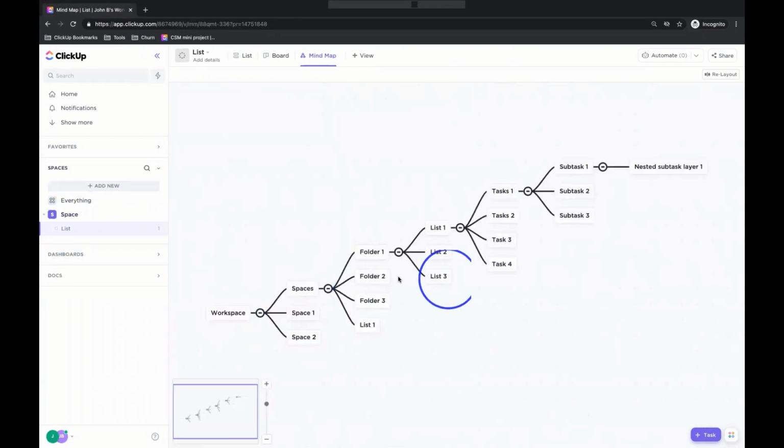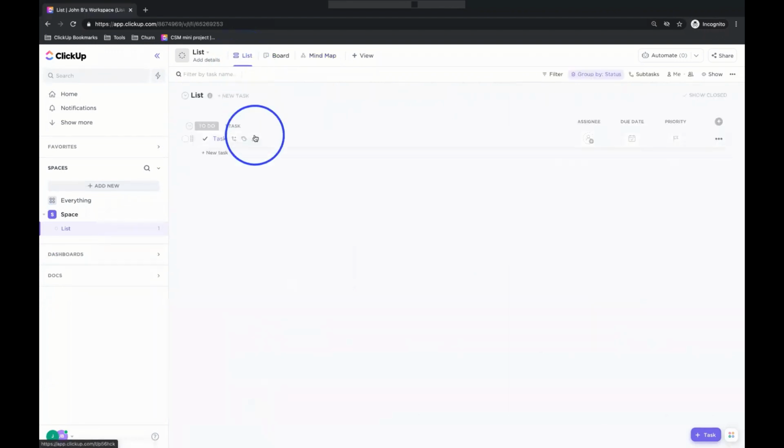And this list is showing me the diagram that we created. But I can also go back to the list level and see any tasks that are associated with that list. Today, what we're going to do is ask you guys in the audience, what kind of workspace or what kind of use case do you want me to build out?